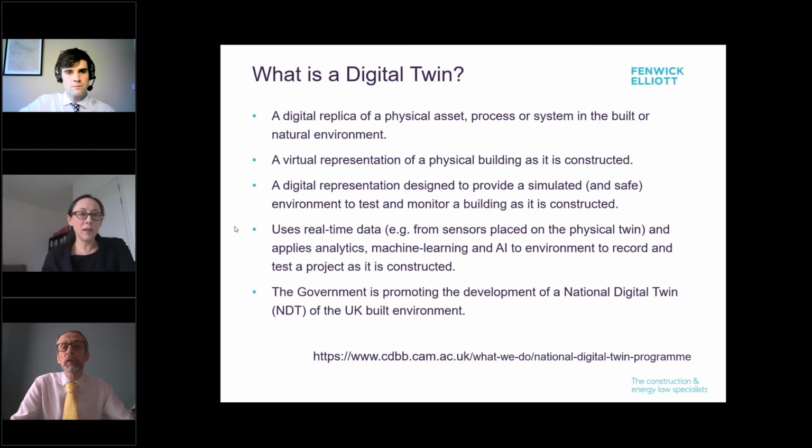Fewer changes are good. Change tends to lead to delay and additional costs. And of course, that's one reason why the government is promoting the development of a national digital twin agency. It was the government mandating of the use of level 2 BIM that was a big mover in moving digital design forward generally in the UK.